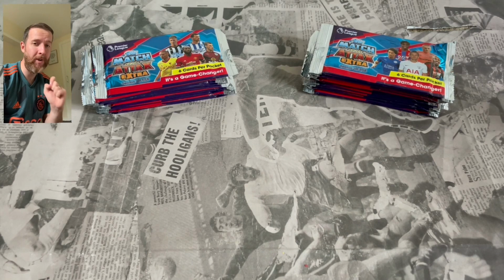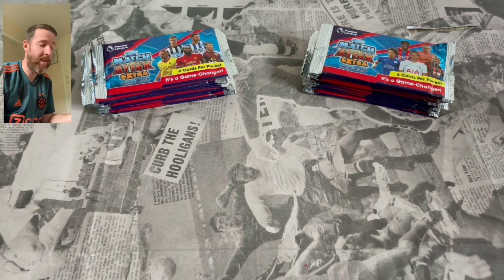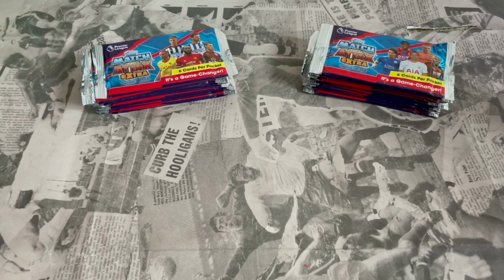Looking for a Phil Foden Match Attax rookie card is going to be the aim of the video. If we find one of them, absolute bonus. Let's see what we find.